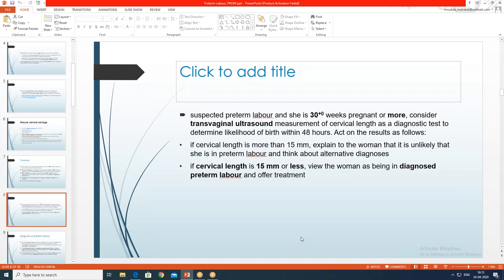So how you are going to diagnose: first thing is transvaginal ultrasound. Here cervical length is not 25, it is 15. So the first method of diagnosis is transvaginal ultrasound after 30 weeks. Got it? Before 30 weeks, from 26 to 30 weeks, depending on the symptoms, you will label the patient as suspected preterm and start tocolysis. After 30 weeks, first diagnose with transvaginal ultrasound, and here cervix length is not 25, it is 15.